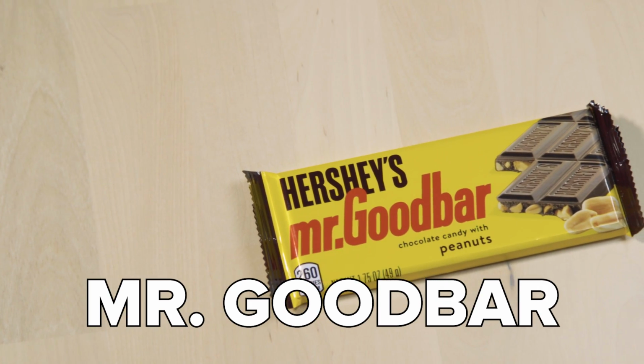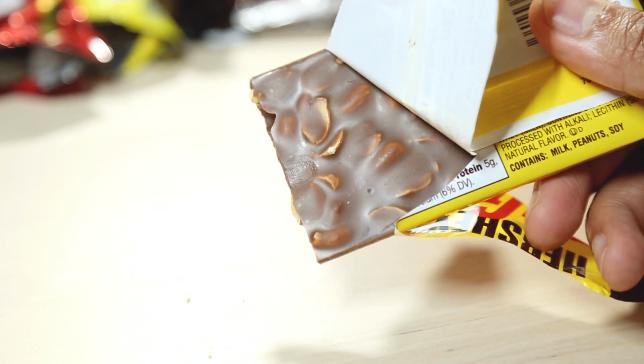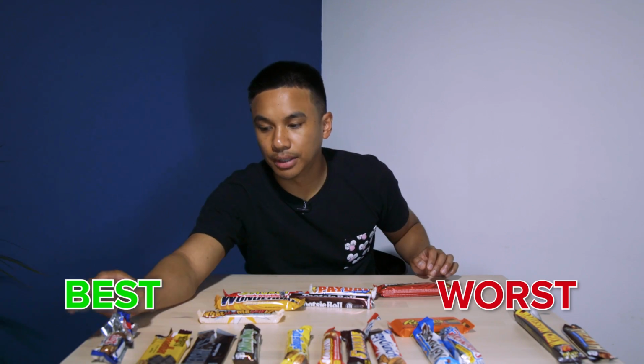All right. Next up is Mr. Good Bar. Again, you've got the Hershey's branding on it. This time you can kind of see the peanuts on this side, so that's what differentiates it. I definitely think the peanuts add a bit more flavor to it, which makes it much more tastier than the milk chocolate version alone. 7's all round, giving it a 21, which puts it here. So, Baby Ruth still number 1.